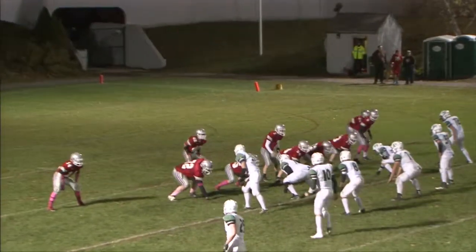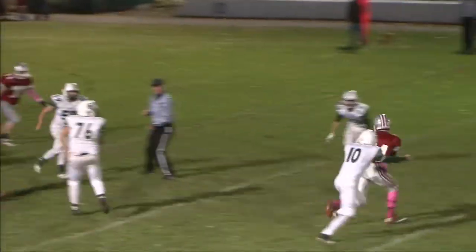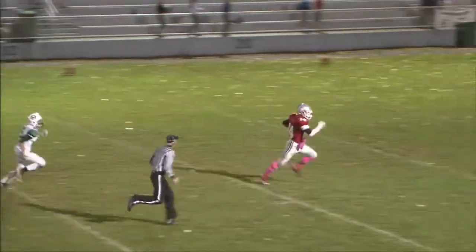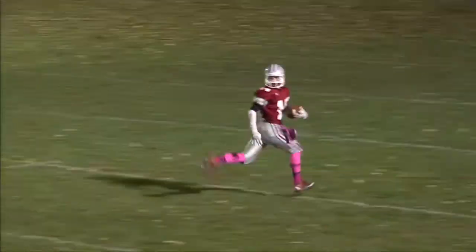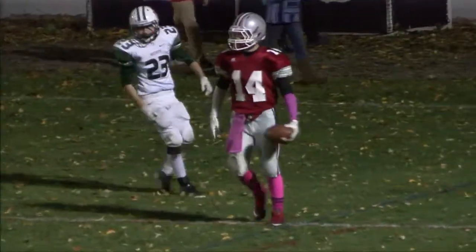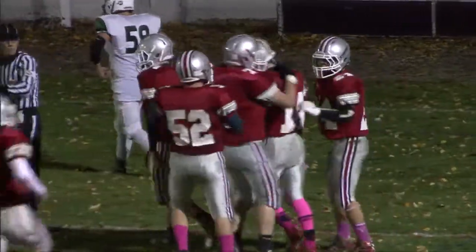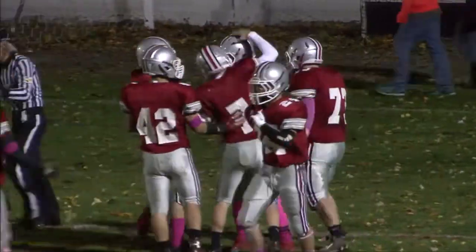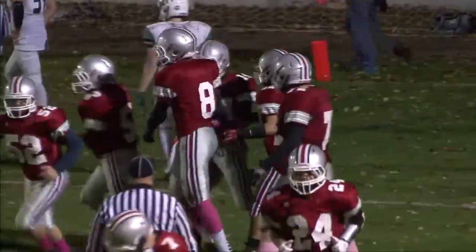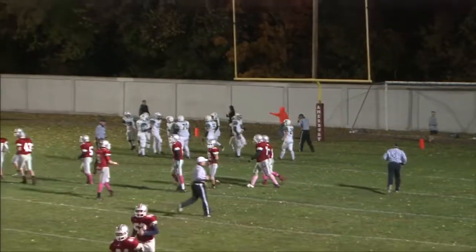Number 54, J.J. Cherry up over the ball. Dupree gets the snap, looking to pass over the middle. It's complete to Foley. Foley had one man down. He's going all the way, 30, 25, 20, 15, 10, 5. Touchdown, number 14, Ryan Foley, with his second touchdown of the evening, a beautiful play right off the right side. Broke one tackle, went a little bit past the first down yardage, and just blew one off there that time for about an 80-yard touchdown.